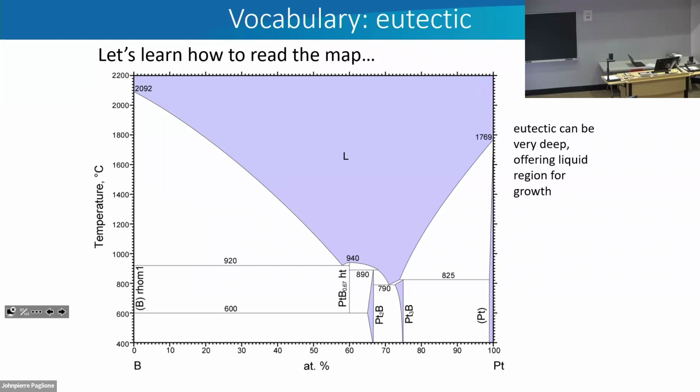So a very deep eutectic gives you a lot of temperature range of liquid so that you can design your solution growth, your synthesis into a solution.